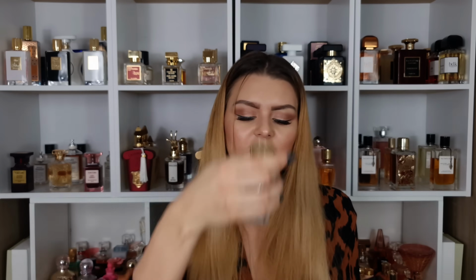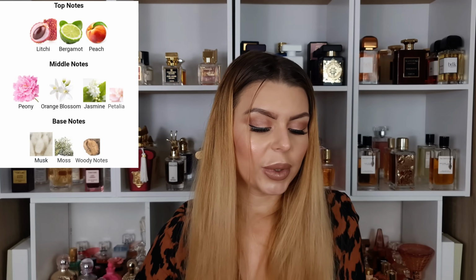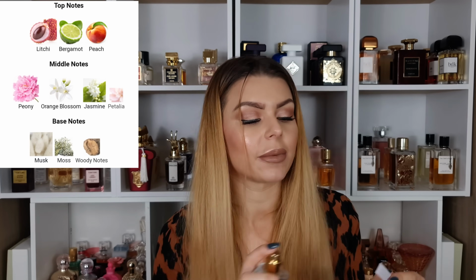This is the bottle, 50 ml. I really like the presentation, very simple, very elegant, some gold details, really like it. FLEUR Narcotique has lychee, bergamot, and peach in the top. Then we have peony, orange blossom, jasmine, and petalia. And in the base we have musk, moss, and woody notes.